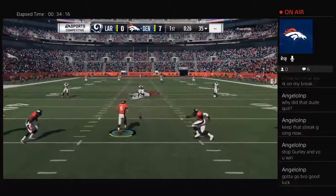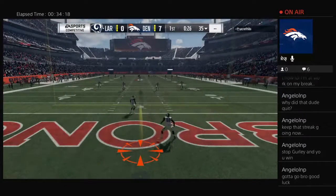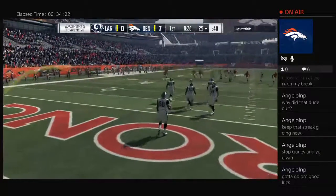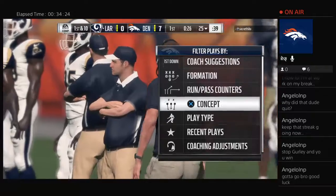McManus on to kick this one off. And no return on this one as the fair catch is signaled for and taken.